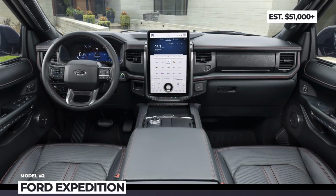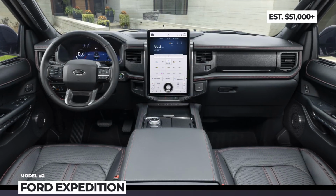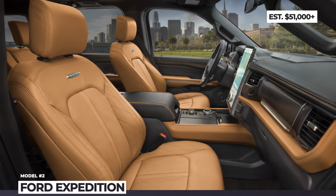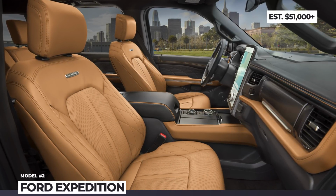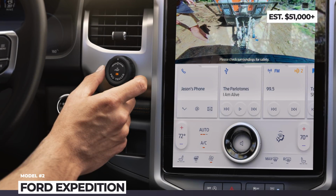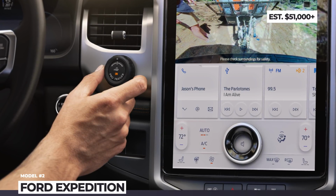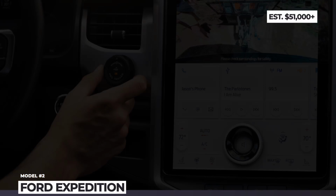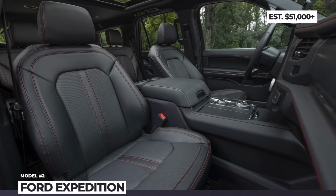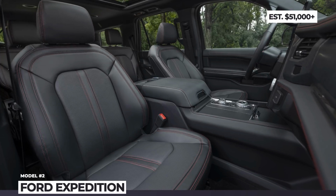Inside the Expedition's cabin, drivers will notice a more elegant dashboard with a bigger 12-inch infotainment screen, while optionally, Ford will also offer a 15.5-inch portrait-style touchscreen and a new 12.4-inch digital driver display. Finally, the range-topping Ford Expedition Platinum gets access to the newly introduced Blue Cruise driver assist system that allows for limited hands-free driving.